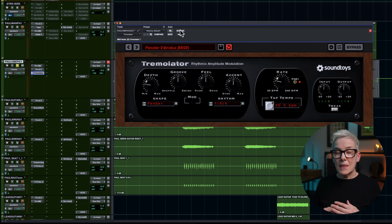It's really subtle, and that's the key to using these effects. Don't go crazy. Don't just use them for the sake of using them. Use them for a purpose. And for me, I was triggered to reach for this plugin because of the way this part was played. It's a picking part. It had movement to it. I wouldn't put this on just power chords or anything like that.